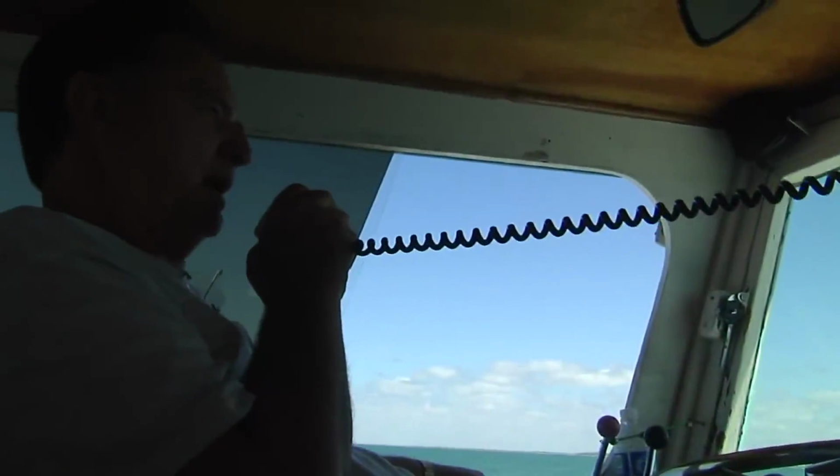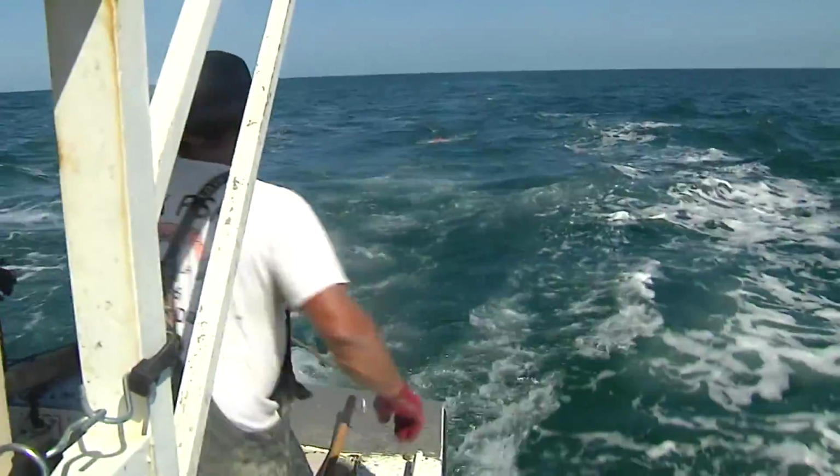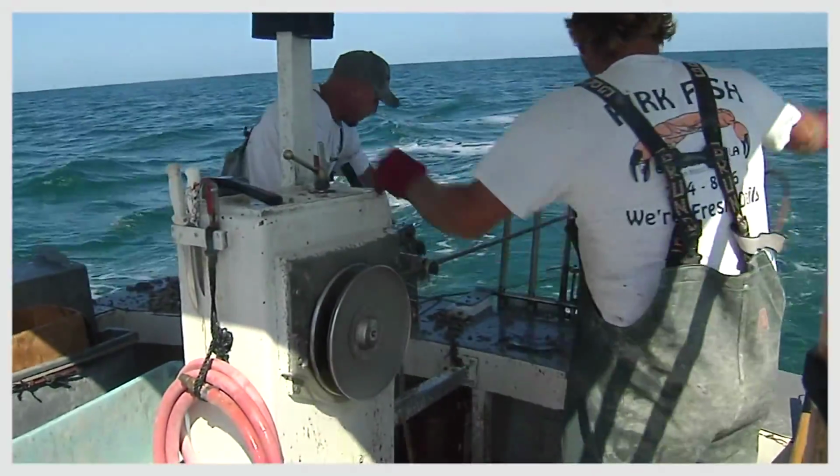As long as any of us can afford to do it, we're going to do it. If we hit the lotto, we always kid each other and say if we ever hit the lotto, we can afford to fish till we die.